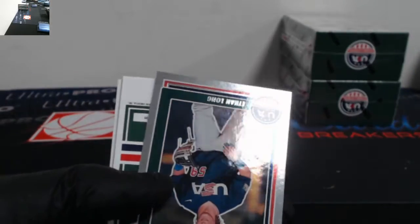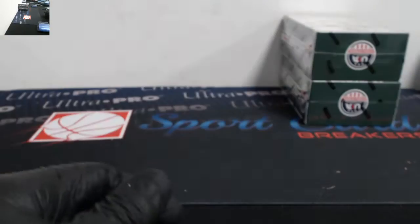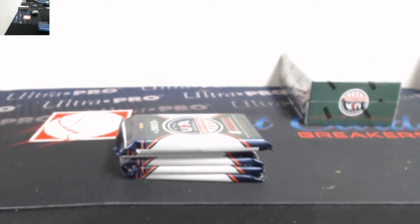All right, we got Ethan Long and Reggie Crawford. Another 101? Oh, that was going to be another 101. So number to 250, Reggie Crawford to go along with the 101. Who is that? Kennedy, Nye, and Lee. Two boxes. This one feels heavy. No, I'm so confused. Oh, wait. Oh, ladies and gentlemen, we might have a 101.